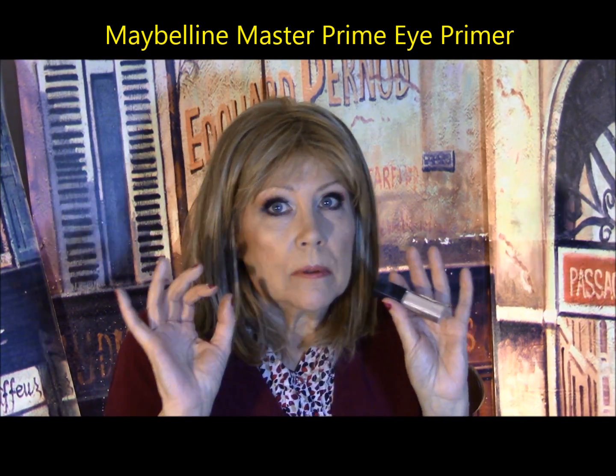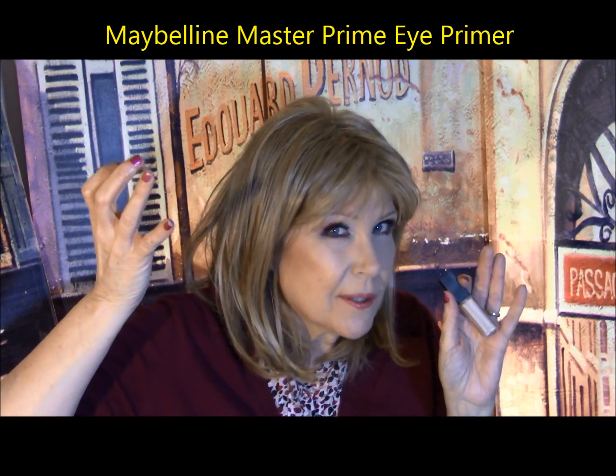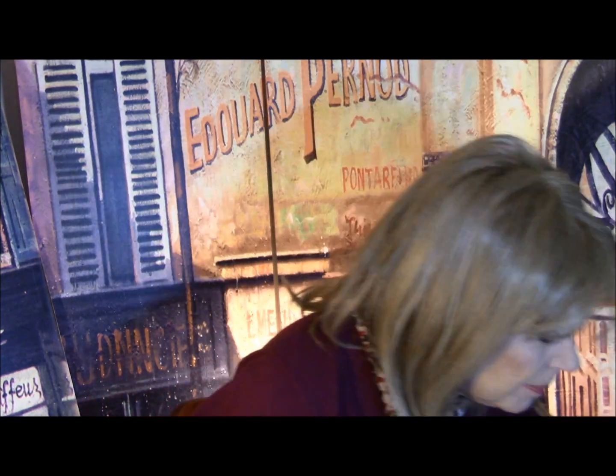I'm always a little nervous using an eye primer that has a color to it, almost like a concealer, because right in this area on the inner corner, I have a lot of cracks and creases. When you put something that has a skin tint to it in there, sometimes it can look cracky and creasy, but this one did not. I thought this did a pretty good job.